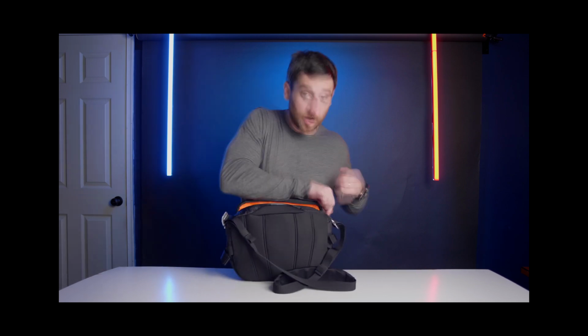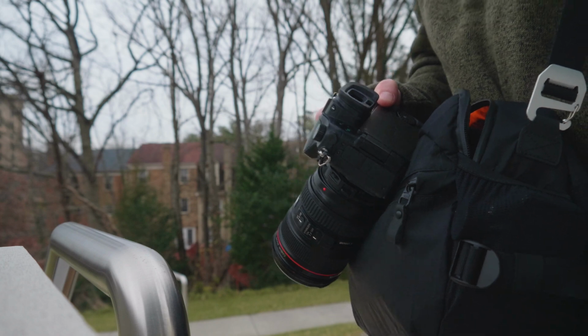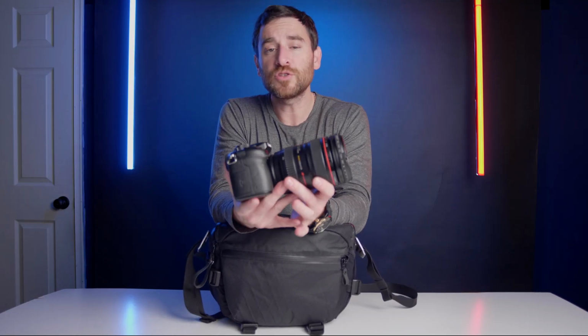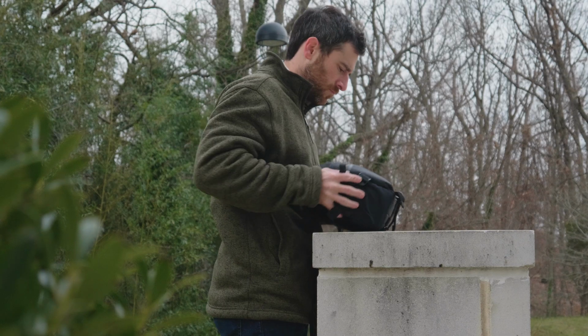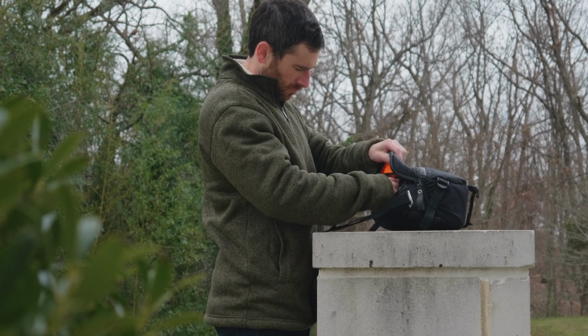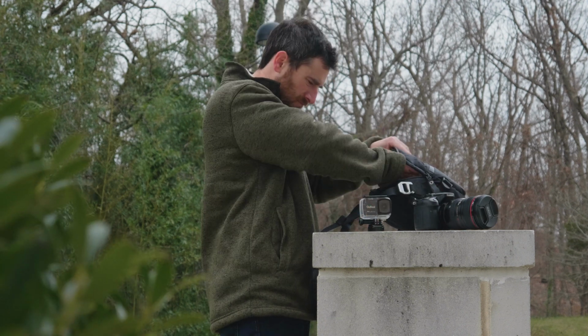I'll be honest with you, you can fit quite a bit in here, but it's going to be different for each individual, depending on the kind of glass that you're using. So I'm a Micro Four Thirds shooter, Panasonic GH5, and I actually have currently the Panasonic GH4 in here. And I went ahead and put on the 24-105 paired up with a variable ND filter. The reason that I did that is I wanted to give you guys an example of what I would consider a Micro Four Thirds setup, but also similar in size to a full frame.